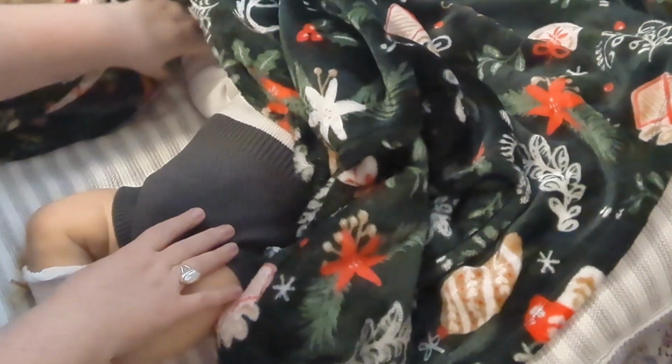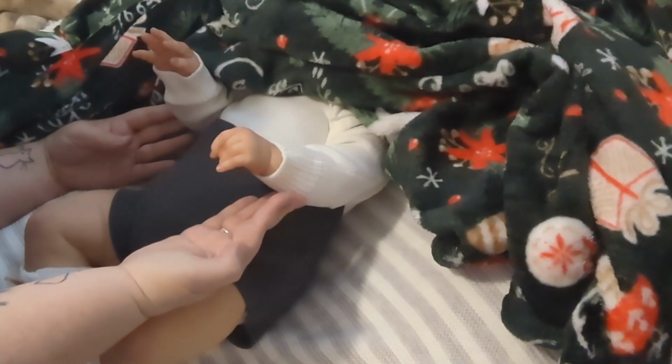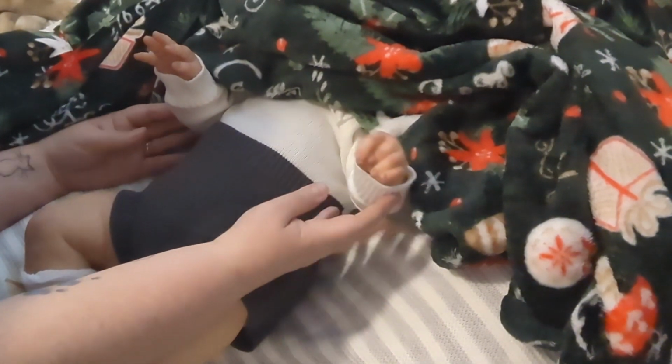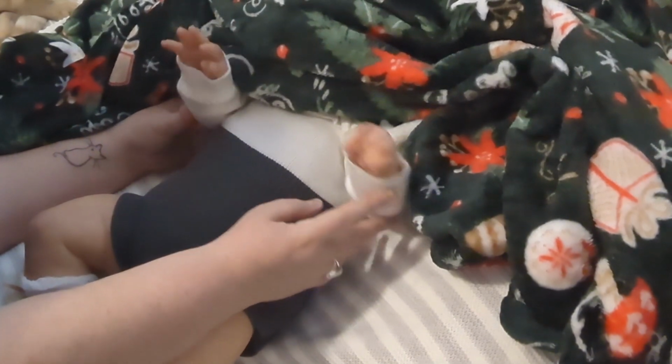Okay, let's do her hands. We got one hand right here, so we've got an open hand right here. Beautiful open hand. Oh my gosh, she is painted so well. I love her painting. Let me get her other hand down here. Okay, all we got left is the face. One closed hand. One little kind of half closed. She's kind of holding her little thumb. And then one open hand. She's waving at you.